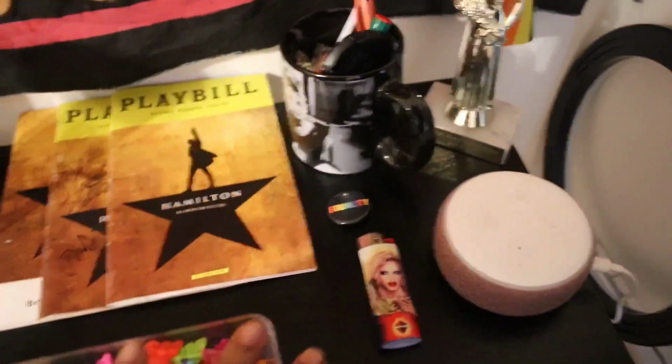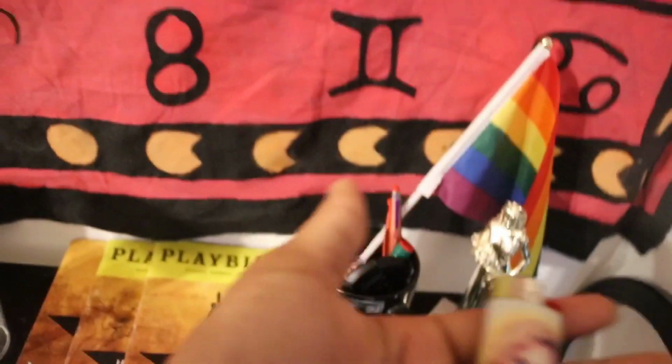This is what I call my pride corner. So I have my colorful hair clips. Then I have a lighter right here with Willem's face on it.